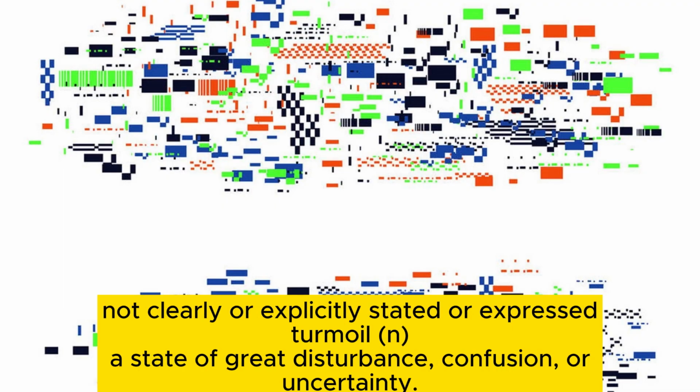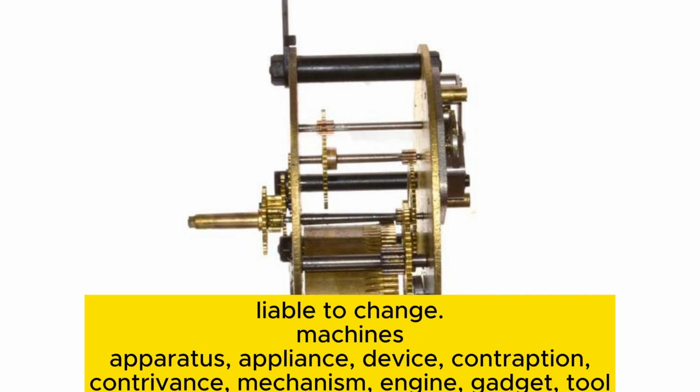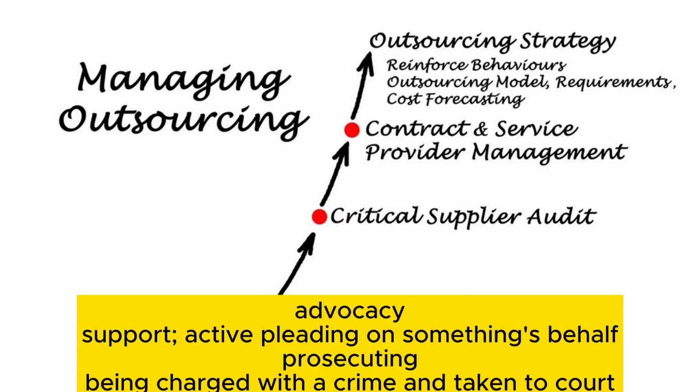Not clear or uncertain, confusion, or uncertainty. Destroyed, waste, evasive, tending to avoid. Synonyms: everlasting, never-ending, eternal, permanent, unending, endless, without end, lasting, long-lasting, constant, abiding, enduring, perennial, timeless, ageless, deathless, undying. Liable to change. Machinus: apparatus, appliance, device, contraption, contrivance, mechanism, engine, gadget, tool.